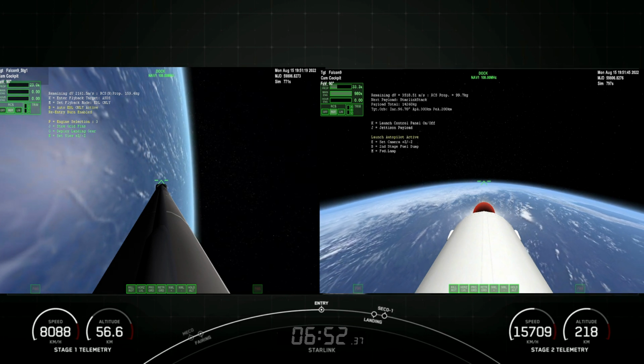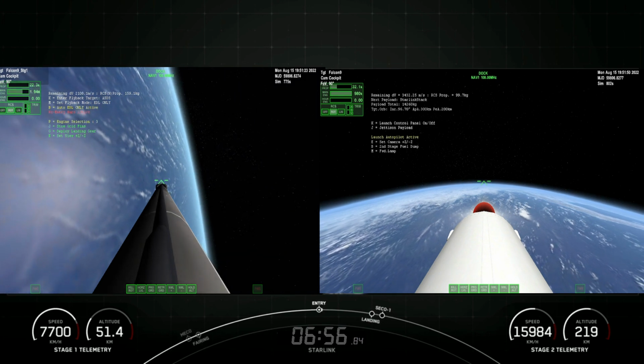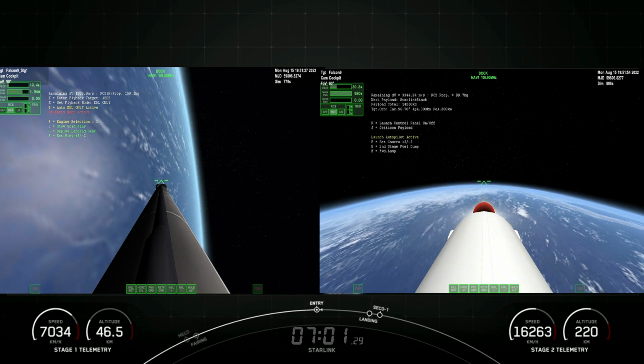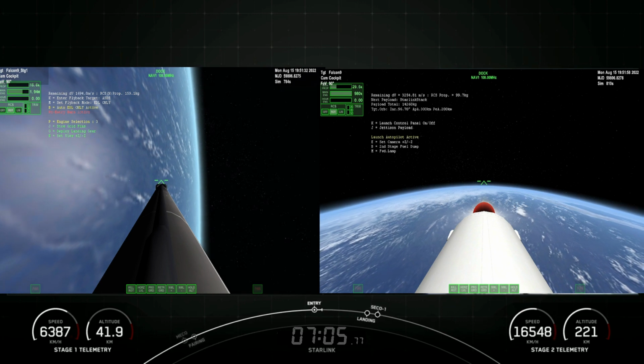Stage 1 entry burn startup. And there's that call out for the stage 1 entry burn, which you can see on the left side of your screen there. Vehicles on a nominal trajectory. Stage 1, which we also call the booster, has ignited 3 engines to slow it down for atmospheric re-entry.